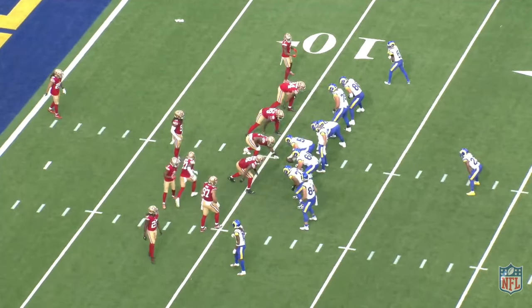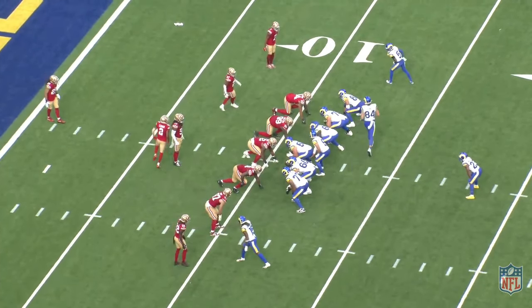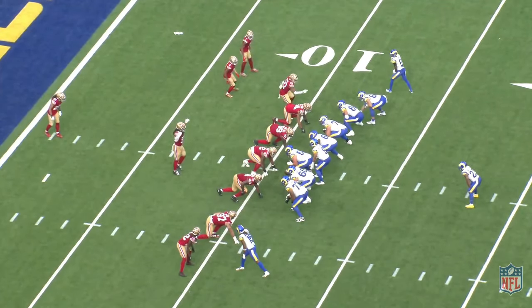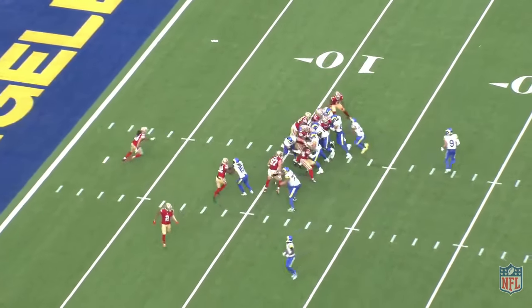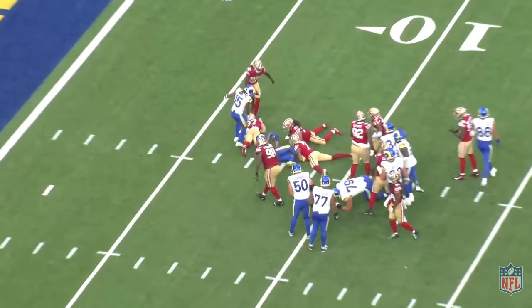They don't pick it up. They could kick the field goal here, but they make the decision to go for it on fourth down. And that's what I like about taking that shot on third down. You still have flexibility with your next play. Case in point, they pick up the first down.